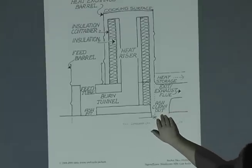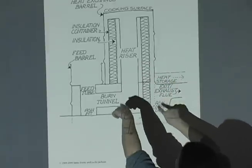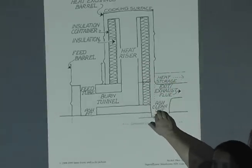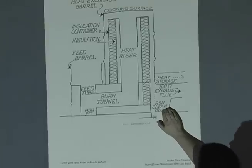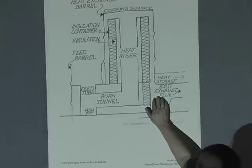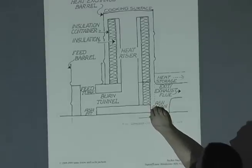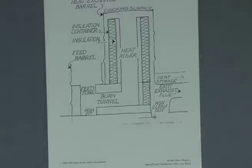This is an annual clean out. The fly ash that makes it up the heat riser, if you're not burning junk mail, if you're burning anything other than clay treated printer paper, you can build a big enough ash pit here pretty easily to make it an annual clean out of the fly ash. And that acts as a settling pond, so you don't have fly ash making it all the way down into your horizontal pipes.